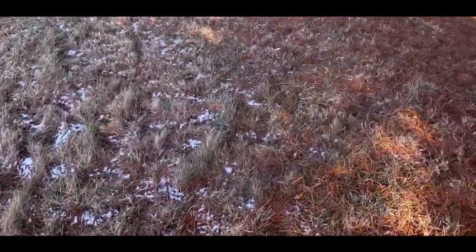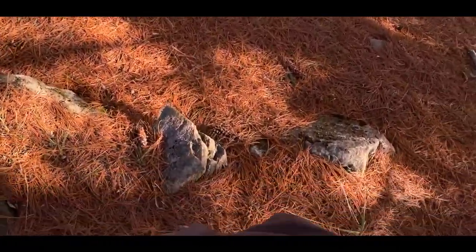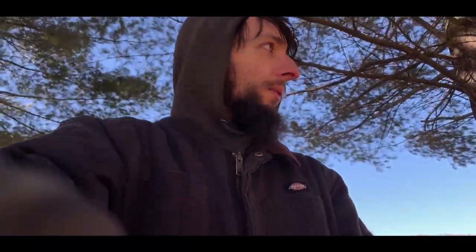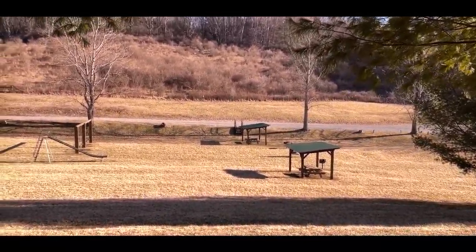There's literally still flakes of snow up here. There's all kinds of pine needles and stuff on the ground. I'm just walking down here, just chilling in the shade. I don't know why I'm in the shade. It's super freaking cold today, but not too cold. But look at this. This is what I was zoomed into from up there. Just looks like the rest of the park.